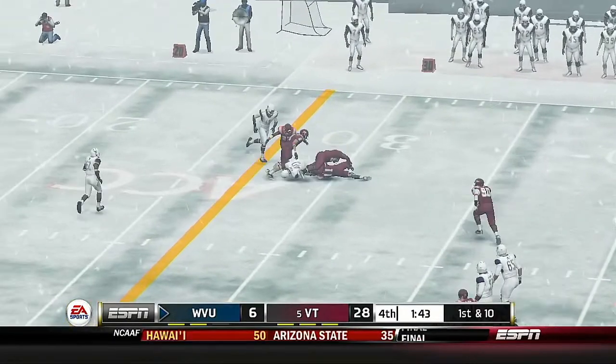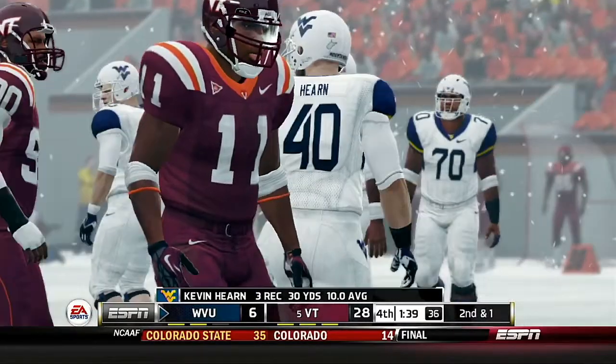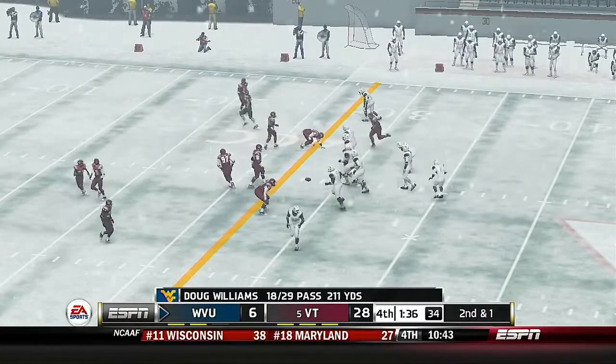Caught with room to work. And he's taken down at the 28-yard line. Call it a gain of 9 yards. Check, check. That brings up second and 9.